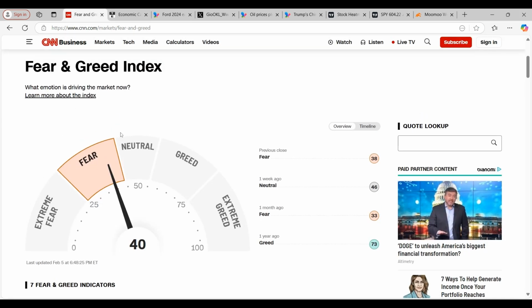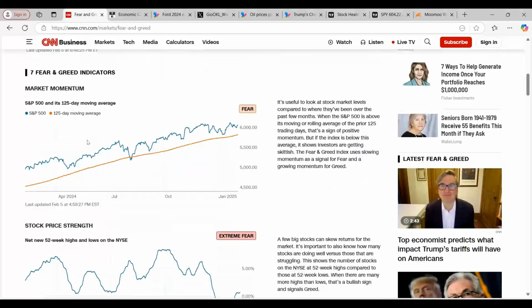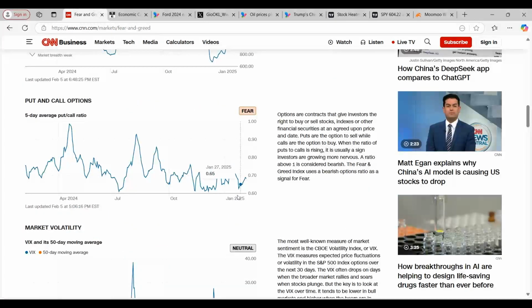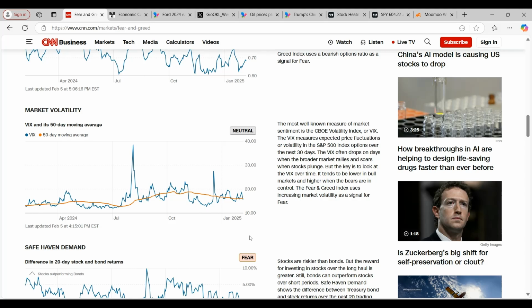Lastly, the fear and greed index is currently at fear. That's making up the majority of sentiments. Momentum is also more in the fear state. And besides that, the put to call option ratio did start to go up a little bit. We saw more puts being bought, which is what led to the market getting a nice squeeze. And the VIX is coming back down again.